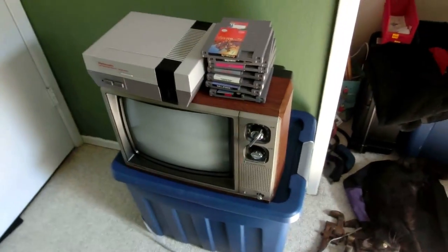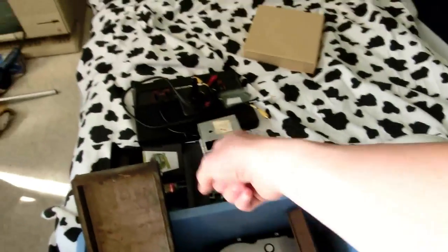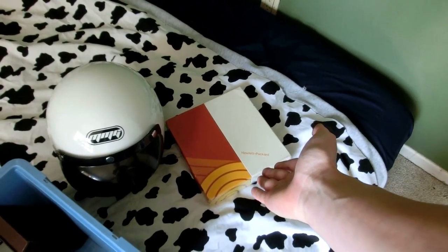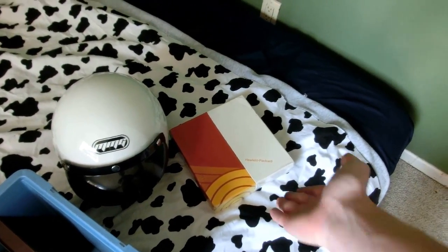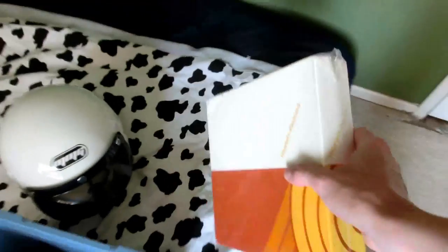You know, I'm not really sure where to start this weekend. See, that will be its own video. And it's not like I'm going to open up those discs right now, because I'm not going to open them up unless I'm going to actually use them. But in the meantime, it's nice to keep them in the original packaging, you know what I mean?